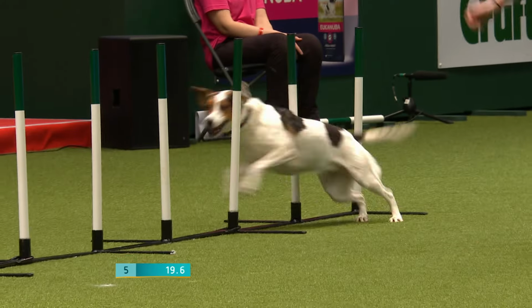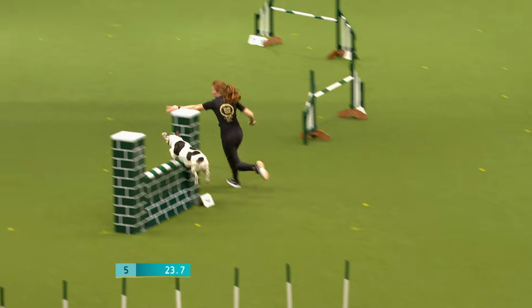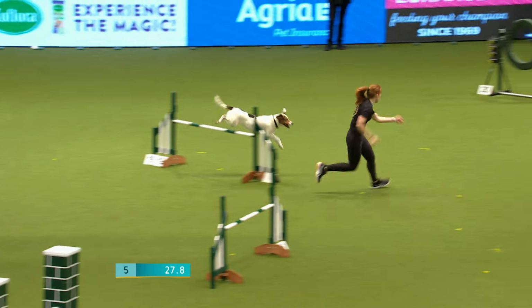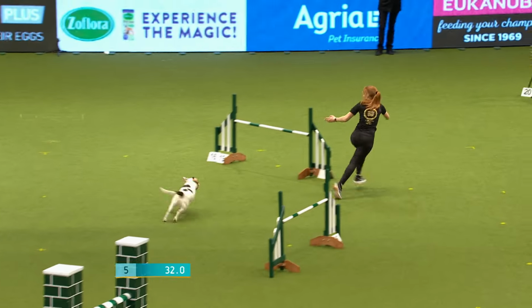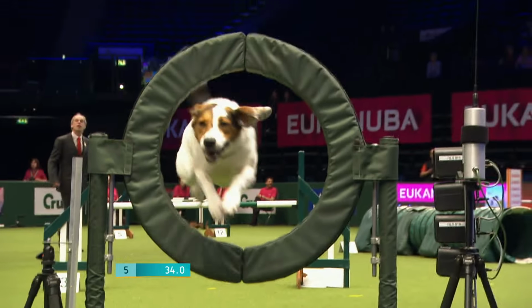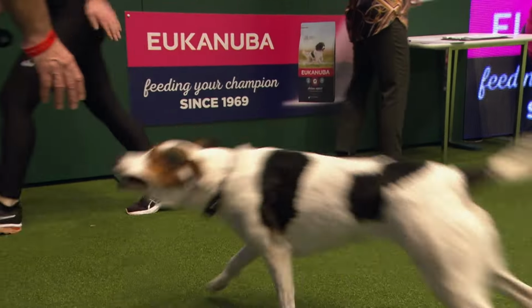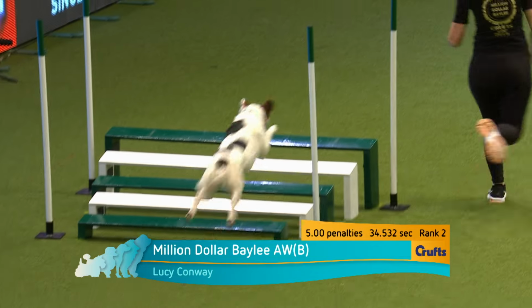As we go into the weave poles, nicely done. Through there, over the wall. Into the tunnel. Come on, Bailey. Into the tunnel. 3 to go. 1 more through the tyre. 5 faults. 34.532 on the clock. Goes into 2nd place.